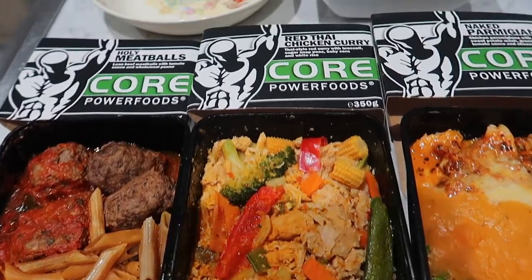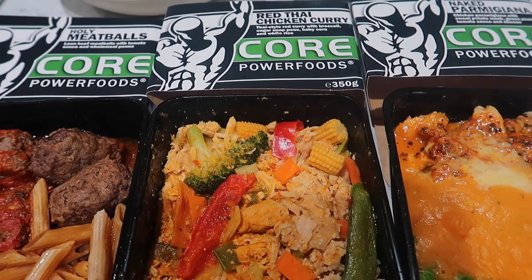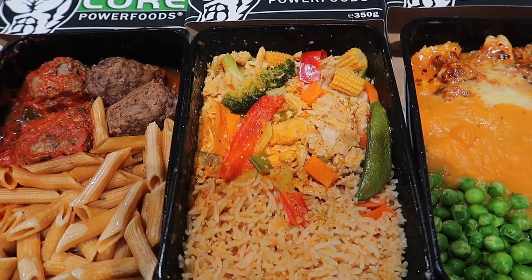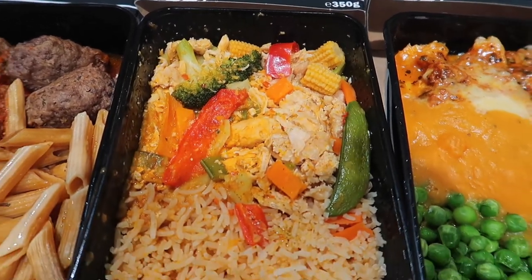In the middle, we've got a red Thai chicken curry, Thai style red curry with broccoli. Looks like there's a piece of broccoli in there. Sugar snap peas, baby corn, and some white rice. So we'll let you know how that goes.